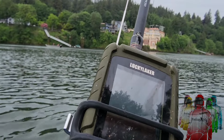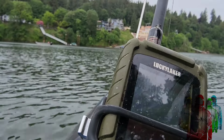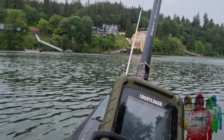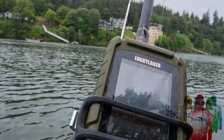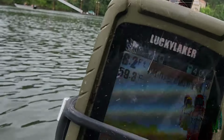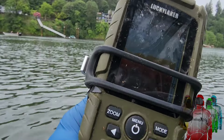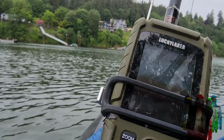I'm gonna cast it out one more time, and in that area, if I get about 4 or 5 more markings, then I'll fish that area. If not, I'm gonna move further upriver. Nothing shallow.